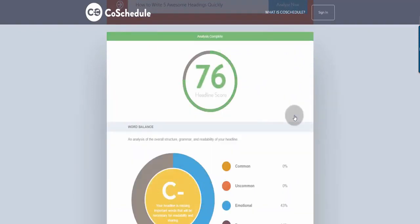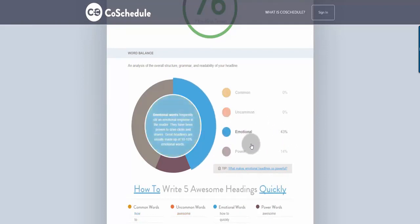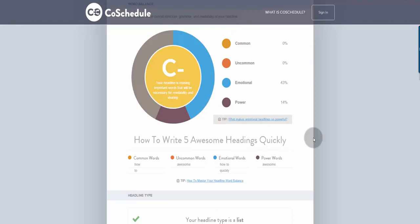Well, this headline has got the score of 76. So let's see what are the things this headline lacks. This has no common words, no uncommon words, but has 43% emotional words and 14% power words. The one power word which is present in our headline is awesome. And there are 2 emotional words. They are how to and quickly. In the resources section of this lecture, I will be attaching these links so that you can download the emotional words and power words so that you can insert them into your headlines.